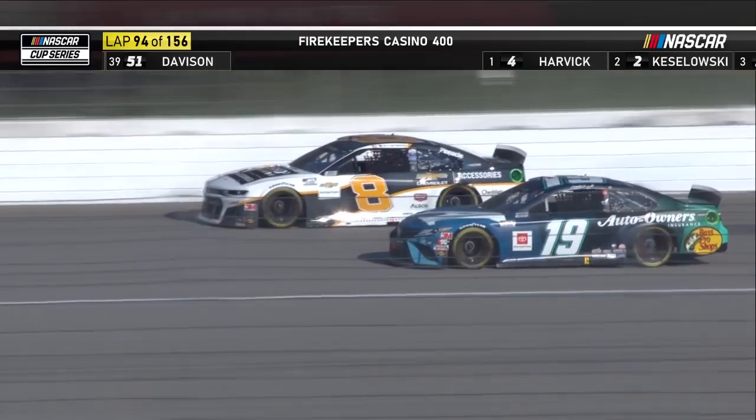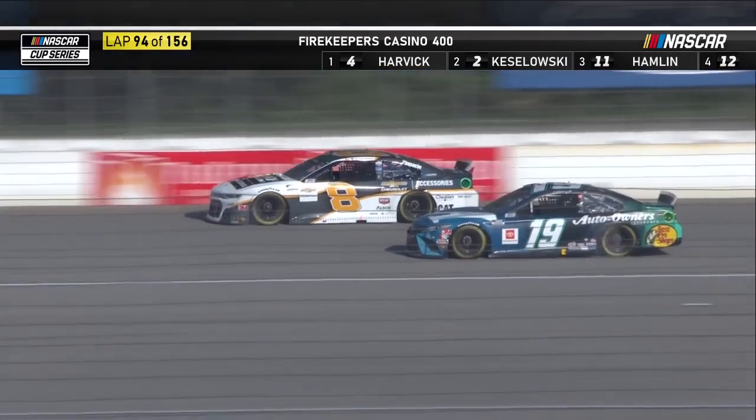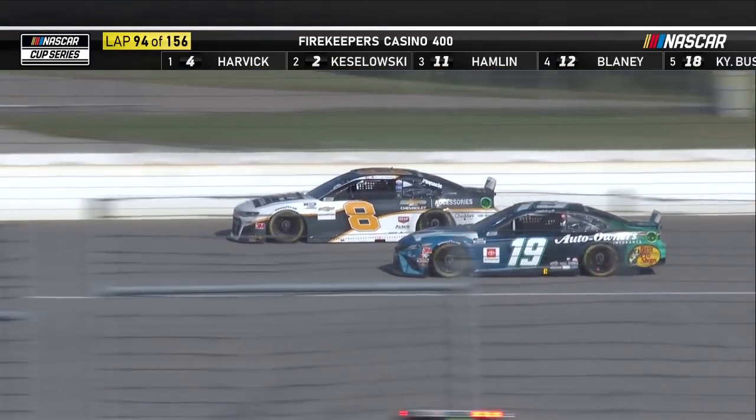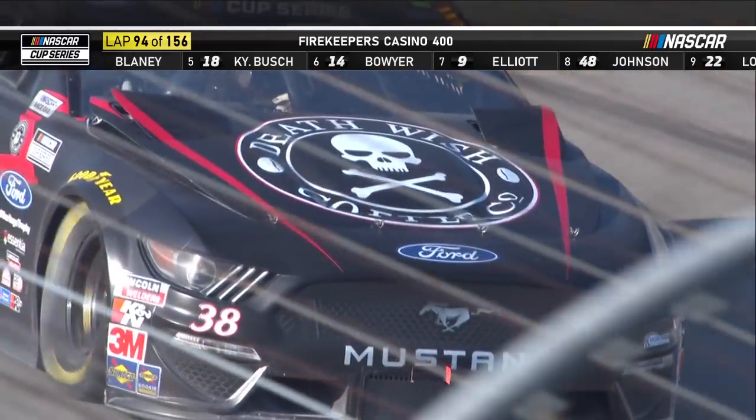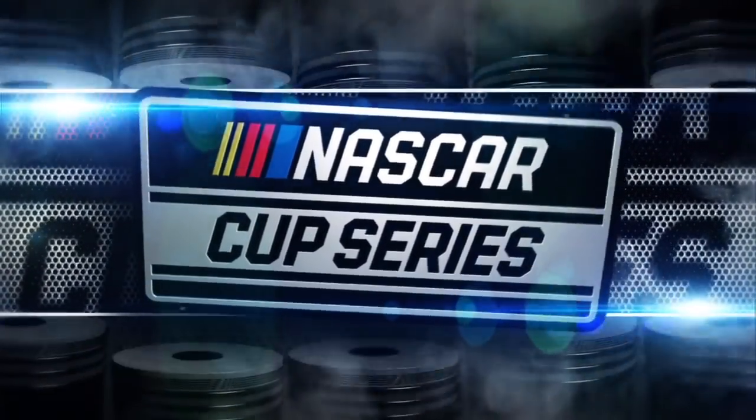Well, we're on board with Truex right here. The reason I bring that up, look at these. Both these guys, these are the two that had flat tires all the way back in the first stage, and they just kept trying to shovel out from underneath it. Reddick in the 8, now back on the lead lap with tires and fuel, and the 19 of Truex will get the wave around. There you go.